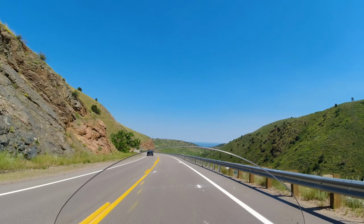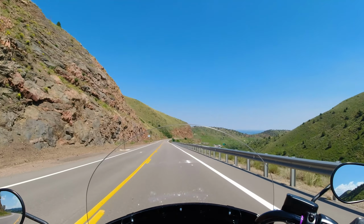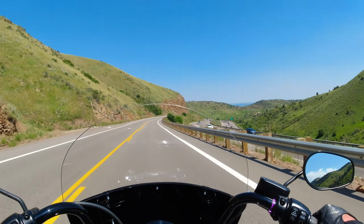But yeah, it's very comfortable. My seat's still feeling good. My legs feel like they're slightly forward from straight up and down, so plenty of room to stretch out a little bit.